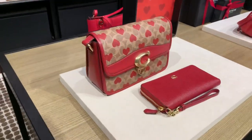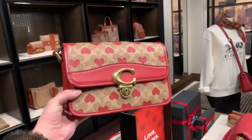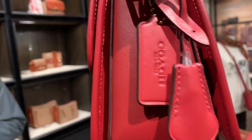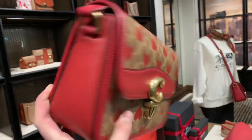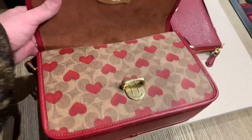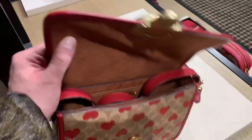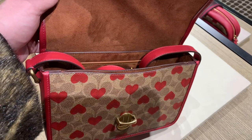And you got the studio bag itself in the heart print. Very cute. Very, very, very stunning. I just love the combination. The hearts and the C's and everything. It just makes for a really nice bag. And it's not as childish as some of the Coach Outlet releases have been recently. So, cute stuff.